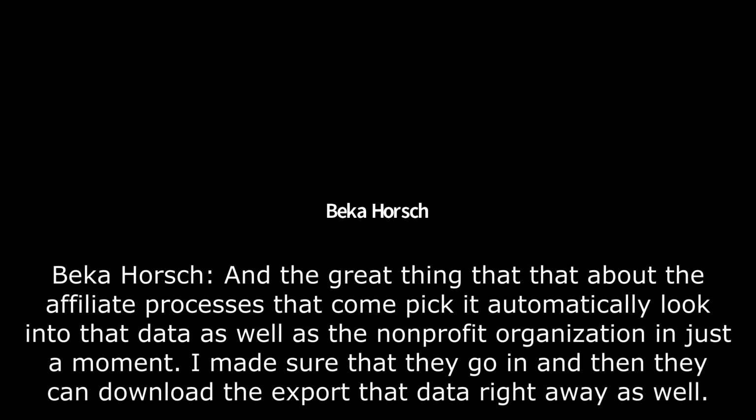So thank you. And the great thing about the affiliate process is that they could automatically look into that data as well, as the nonprofit organization. As long as they make sure they go in, they can download and export that data right away as well. So we can see it on our end, but they can see it on theirs without having to have more emails back and forth, which I think everyone likes.